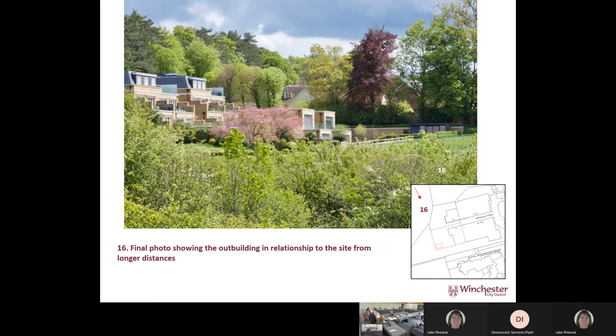So I don't think we can necessarily say design. It's just its built form, isn't it? It's scale and impact. Does anyone want to add to that?